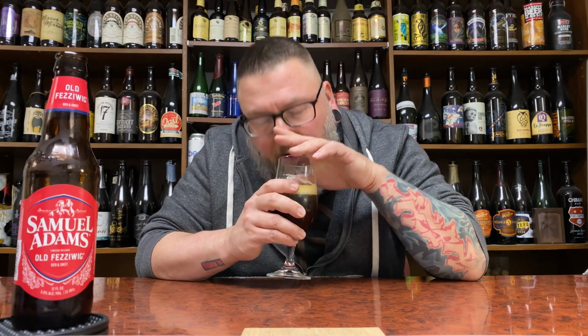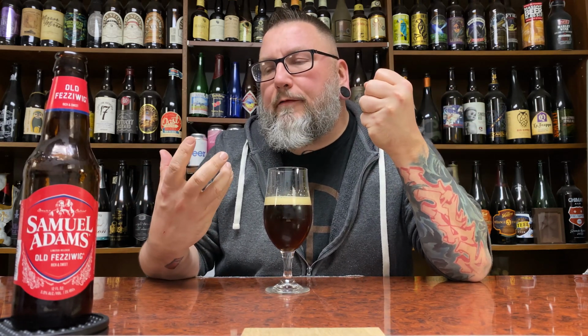So I'm not really getting much as far as spice. Maybe a power of suggestion. There are very subtle spices in here, but it comes off as a very lightly spiced winter warmer. To me, it comes off as more of a soft barley wine light, like I was alluding to earlier. It's really that malt character, that bready, doppelbock-y, sweet, rich, bready caramel malt character that really stands out to me. Let's dive in. Cheers.